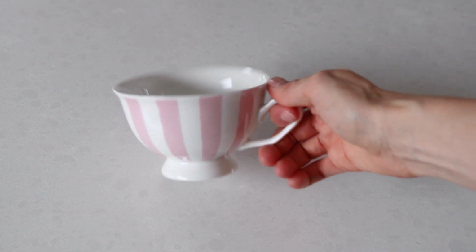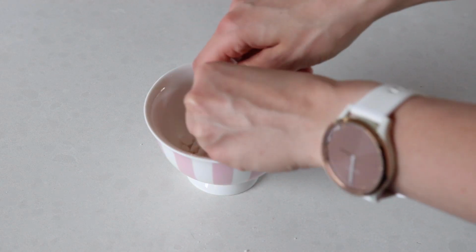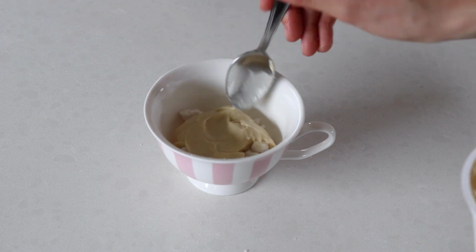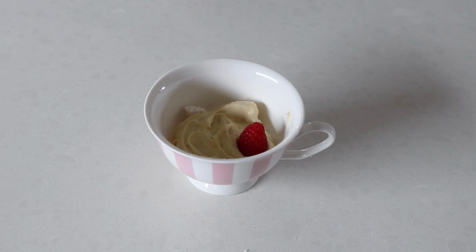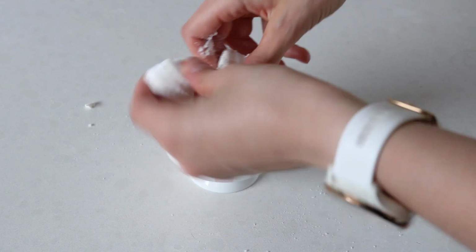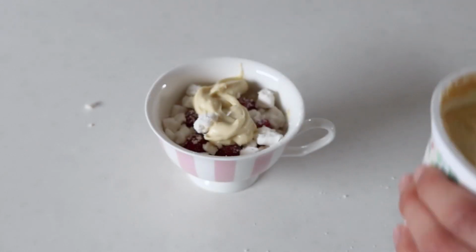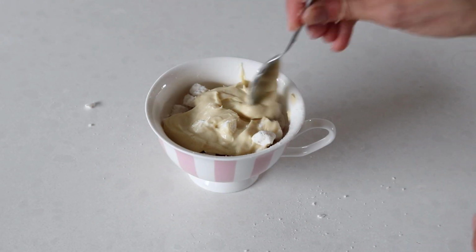So today I'm just using this cute little teacup because I'm only making a single serve of this little dessert. On the bottom I'm putting 1 crushed up meringue, then I'm layering in some of that brandy flavored custard. Now I'm going in with some fresh raspberries and another one of the meringues, just all crushed up. And then we're going in with another layer of the custard, and then to top it all off, I'm just gonna put some extra cherries and raspberries. And that's it.